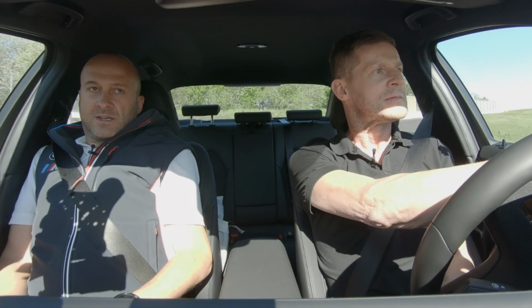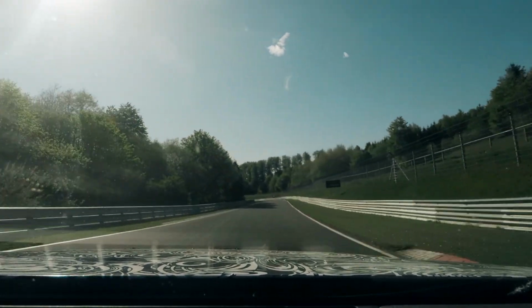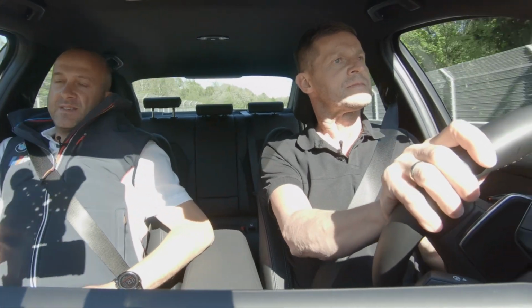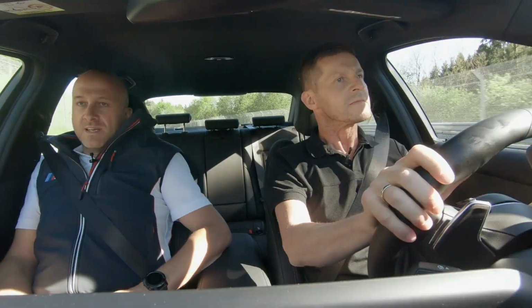Here we go. One lap around the Nordschleife. The disappointing thing about this lap is that I'm only the passenger, but luckily Peter is a great driver. Now it's on to the first exciting section, braking at Hatzenbach. This is very challenging for the ABS. Here we check to make sure that the wheels don't stop at the slip value and that the car brakes well.